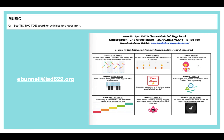She wants to see what you're doing, so take pictures. You can send her videos. You can sing a song and send it to her. She would love, love, love to hear that. She also has a classroom website that I have a link to in our classroom website. So on the main page of the distance learning, there's a little button that says Miss Bunnell's music site, and you can click on that, and she's got a website there that has lots and lots of resources for you to do some music stuff at home.